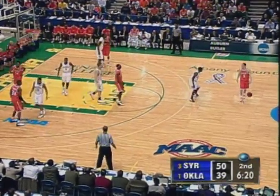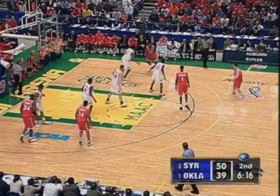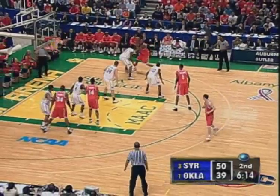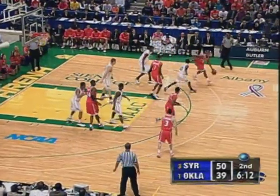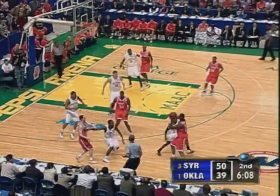Is that critical juncture right there. Syracuse has to find a way to score, get to the free throw line. Oklahoma gets it under 10. You can see a brand new team out there. Newfound confidence. McNamara cut off on the baseline.